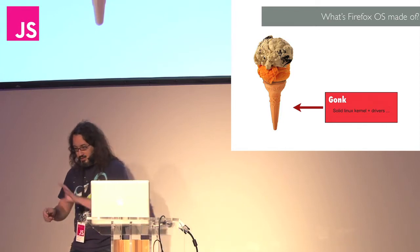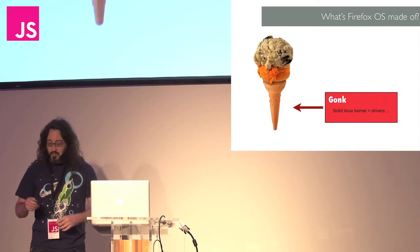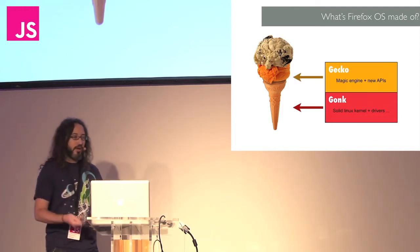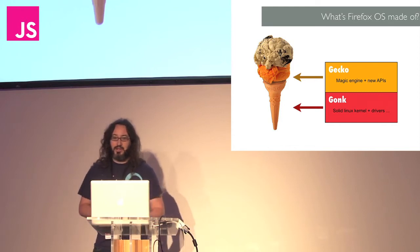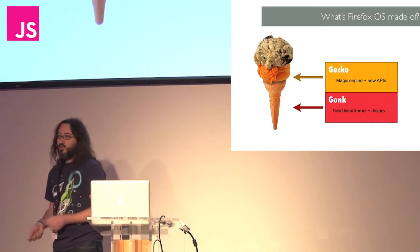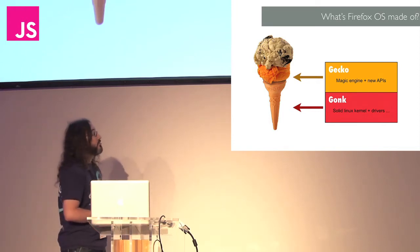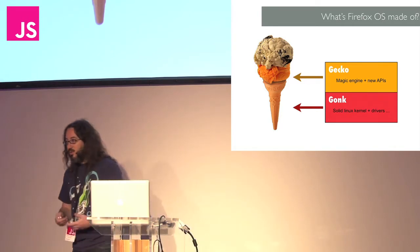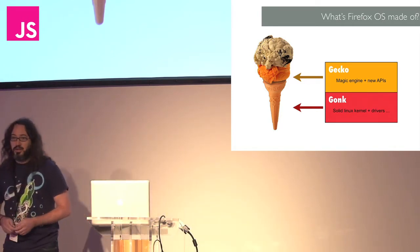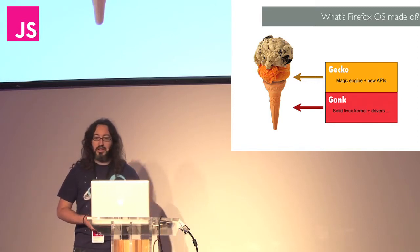OK, now we have this kernel. We have these drivers. What else? We have another layer. It's called Gecko. I'm sure that this name is familiar for you all, OK? This is the magic engine that is powering the Firefox in your laptops and in your desktop browsers. It's the same one that is powering the Firefox OS, OK? And the good thing about it is that this is talking directly to that kernel and those drivers.